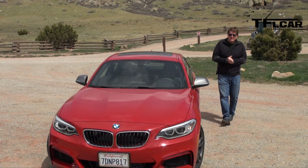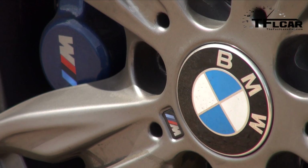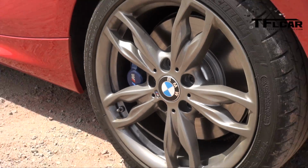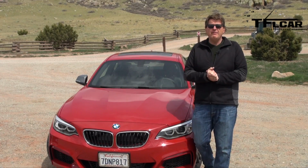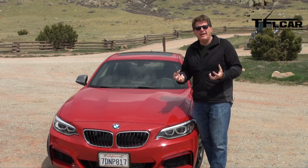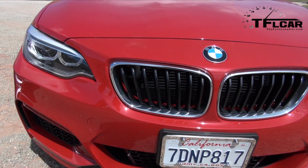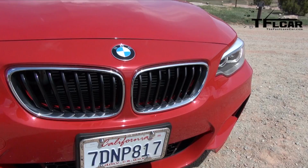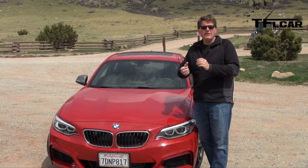I'm driving the brand new BMW M235i, which is a replacement for the 1 Series. So this is now the new small BMW in town. And I will say it right here, right now. This is by far my favorite BMW. Why? Because it contains the BMW soul, the BMW DNA. In other words, this is what a BMW should be. Light, well, relatively light, 3,500 pounds, rear-wheel drive, and crazy fast.